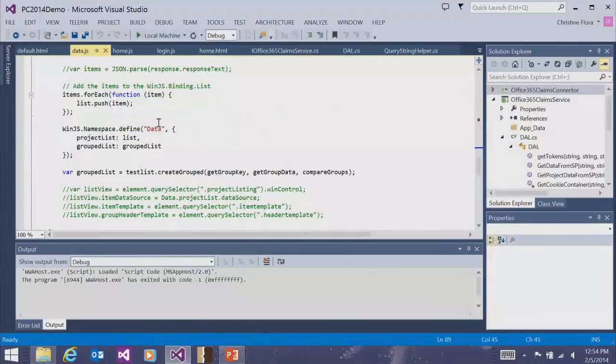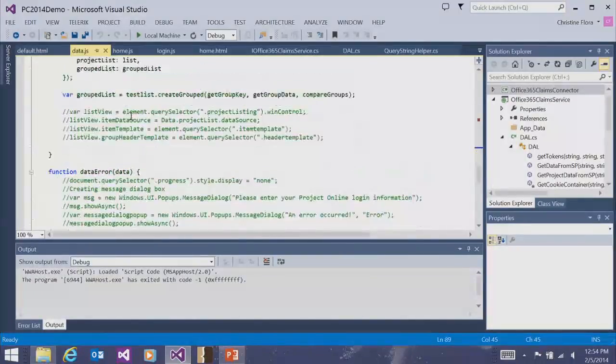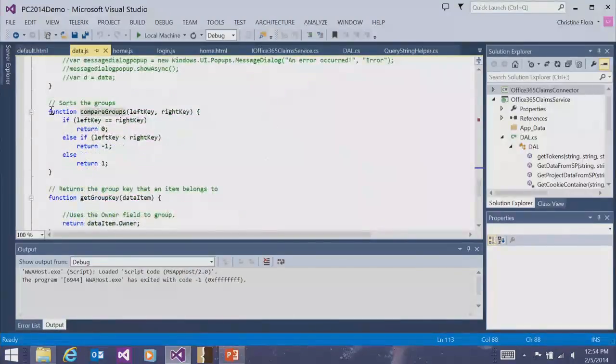So I actually have this call for the group list, and it uses the group key, the group data, and the compare groups. Now let's take a look at that. So you really need to pass it 3 functions. What am I grouping on? How do I determine how they're sorted, and what do you want the group title to be? It's really all there is to it.